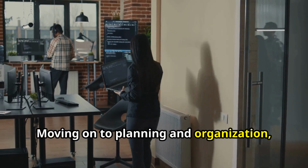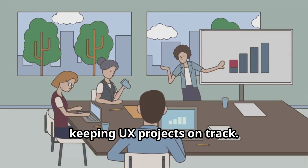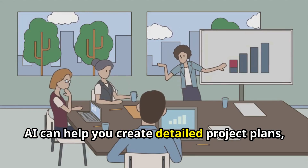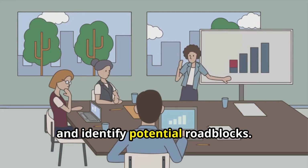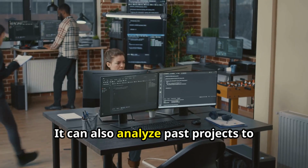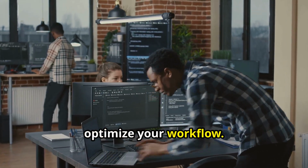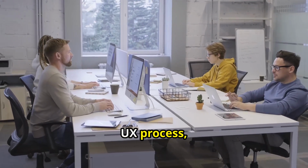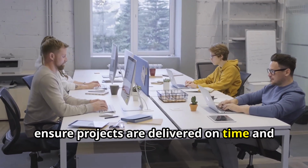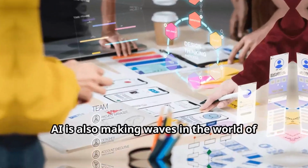Moving on to planning and organization, AI is proving to be a valuable asset in keeping UX projects on track. AI can help you create detailed project plans, allocate resources, track progress, and identify potential roadblocks. It can also analyze past projects to identify areas for improvement and optimize your workflow. This is about using AI to streamline your UX process, ensure projects are delivered on time and within budget, and ultimately achieve better results.